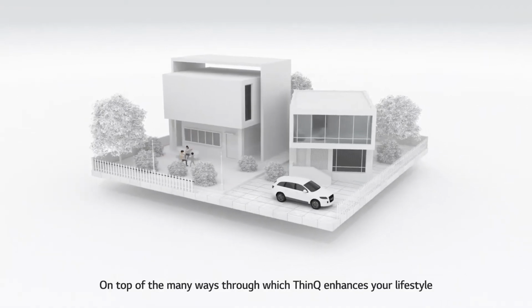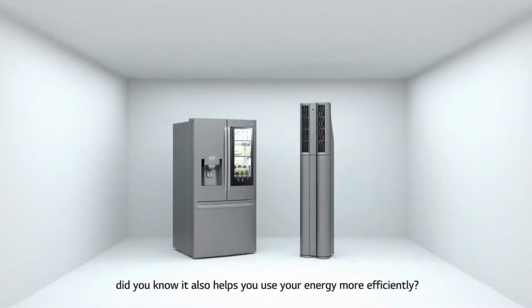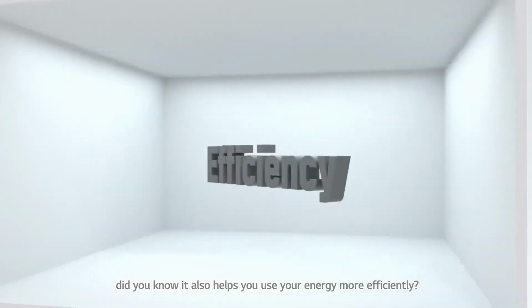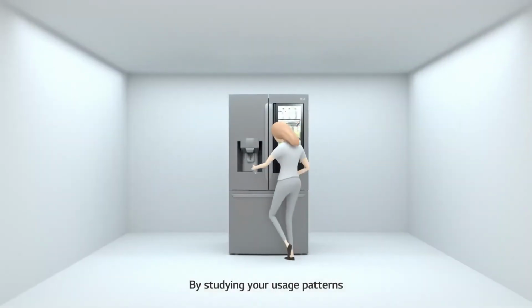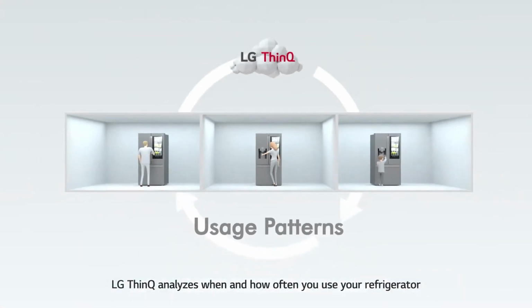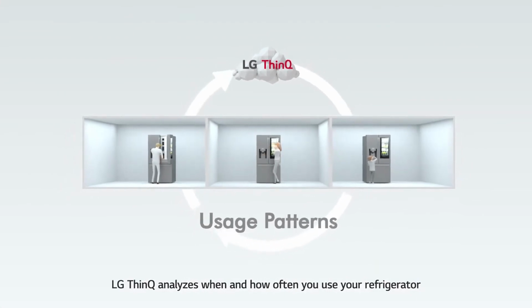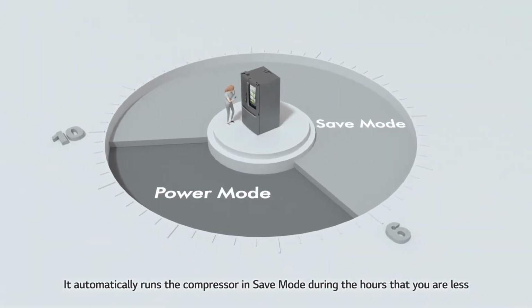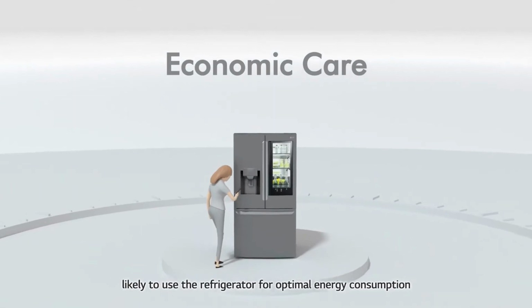On top of the many ways through which ThinQ enhances your lifestyle, did you know it also helps you use your energy more efficiently? By studying your usage patterns, LG ThinQ analyzes when and how often you use your refrigerator. It automatically runs the compressor in safe mode during the hours that you are less likely to use the refrigerator for optimal energy consumption.